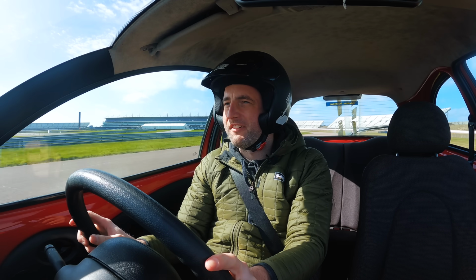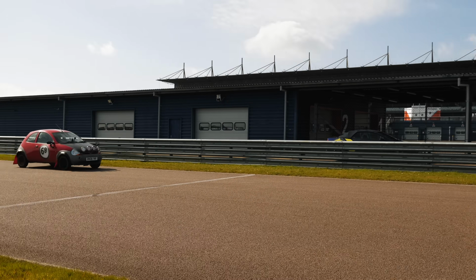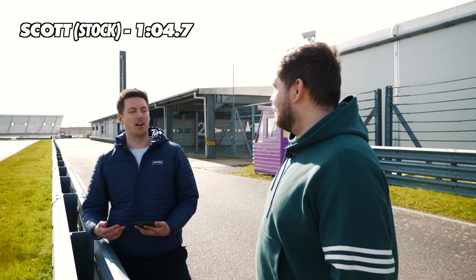Getting a lot of understeer in the KA. Need to figure out how to fix that. What a lap, there we go. So we did a 105.46 first and then a 104.7. Okay. The problem is Scott does know how to set up a car and make it go faster and what things to change and what not to change.